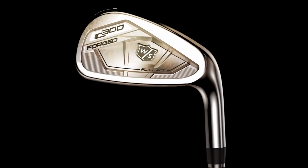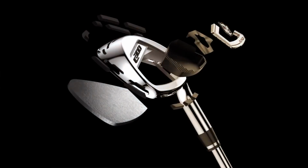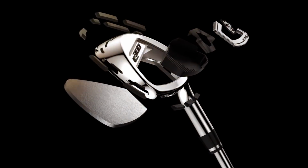It's a really nice sleek looking golf club. It's got a really nice finish on there, and the performance was excellent. Really nice sound and feel, as you'd expect from a forged club, and really, really good distance too. These were as good from a numbers point of view as any other iron that I hit this year. So it's a bit of a shame that it's only down at number 9, but a really fantastic iron from Wilson. The best Wilson iron that I've ever hit. That's the Wilson C300 Forged.